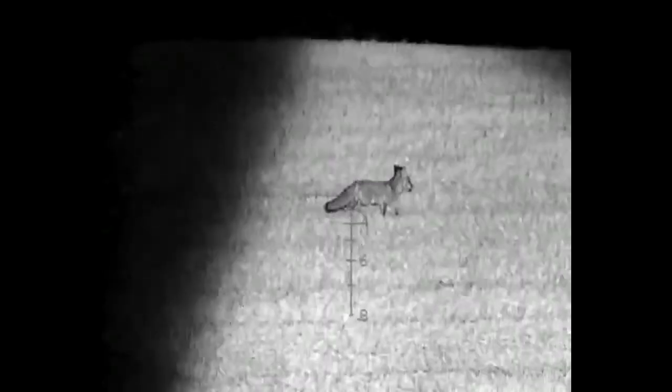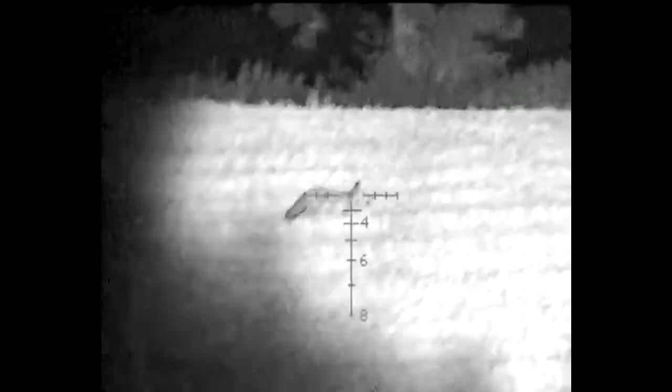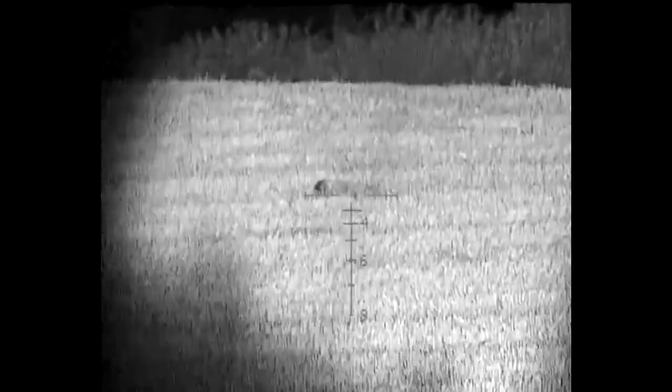The second one was absolutely beautiful. I started following that with no illumination whatsoever. It's quite a bright night anyway, we've got a bit of a moon, and with no external illumination, I could have shot the fox quite easily. It was just tracking across there, and then Andy put the illumination on it. It shone up beautifully there, and fantastic clarity of picture.